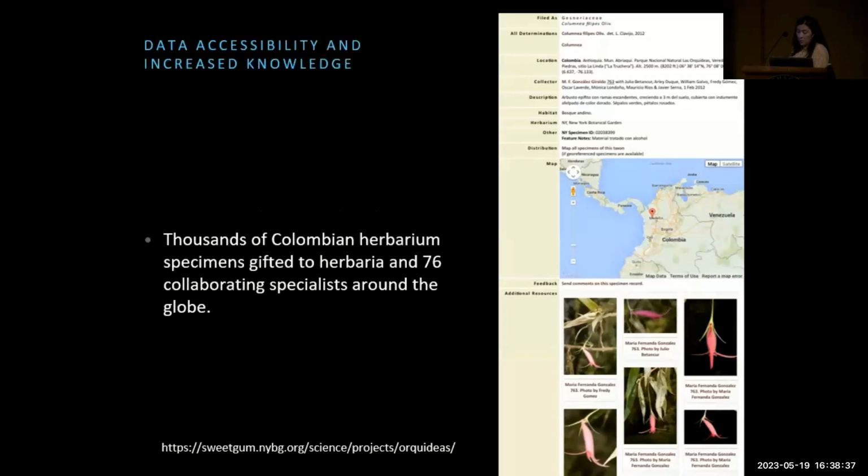Also, through the project, we were able to give herbarium specimens from Colombia to many herbaria and plant specialists around the world. And we are hopeful that this material will instigate future work in this important area.